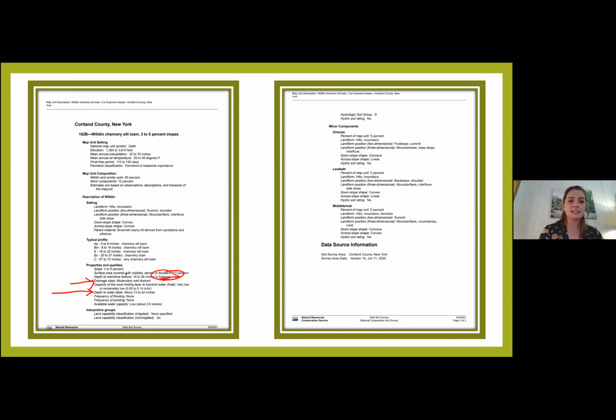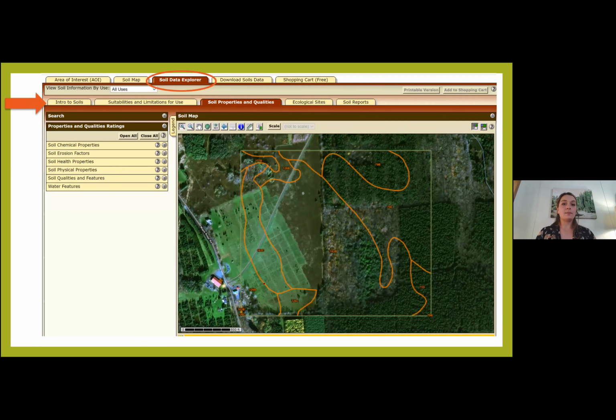A lot of these things, the type of soil up here, you can Google things like that. If you really want to get into the chemistry, I would take a look here, but there's just a lot of great data for you to look through and find. I also want to go to the Data Explorer. It's the next tab up here. And really, there's Intro to Soils. They'll teach you what you want to know.